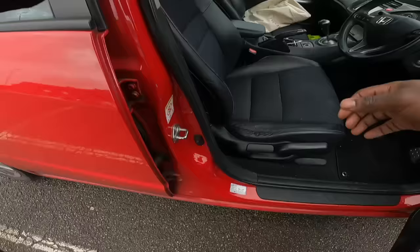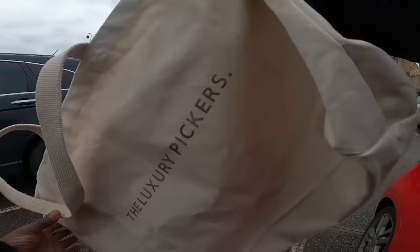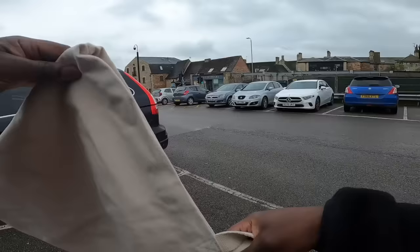Okay, so this is also a field test of what I call the LP bag. Absolutely beautiful thing. It's bigger than an IKEA bag. Luxury Pickers, if you haven't seen it already. It's actually sold out, and we don't know when it's coming back, but I'm sure they'll let us know at some point. But it's a killer bag. We're going to test it out, see if it does any good for us.